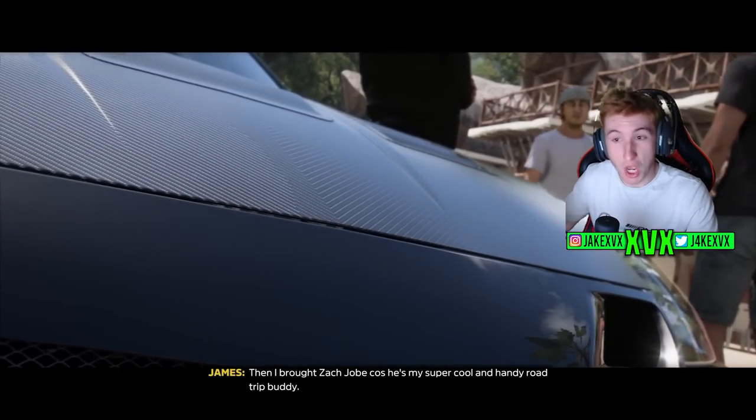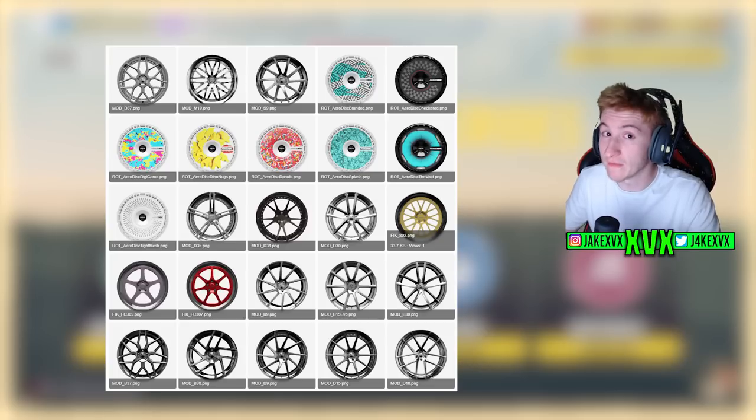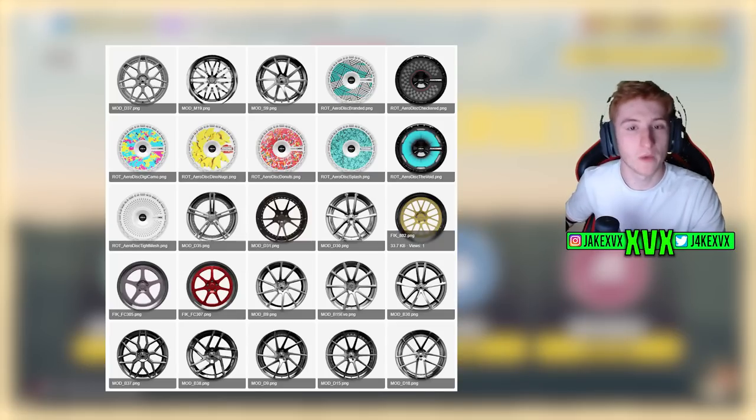We do know of more things coming, like the splash screen says new rims, and in the previous update, new rims were found in the files, sort of leaked. So it's probably safe to presume that there's a high chance that some of these rims are coming in this update. So that's good to look forward to. We'll have to wait and see for the rest.